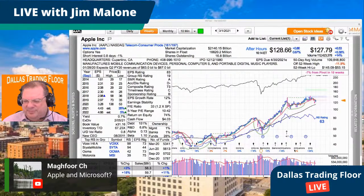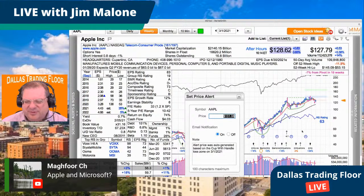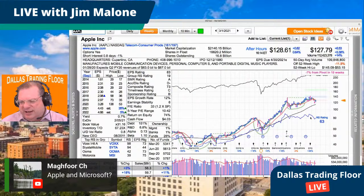So I do think we're going to retake the 40-day line, which is right at about 131.08. That's where I have an alert set. I think we're going to see a movement back into that. They're going to do a buyback. That's what they've indicated. I don't know exactly what the details are yet.